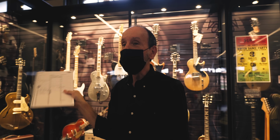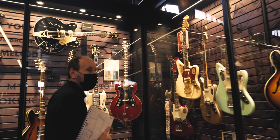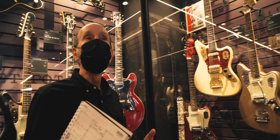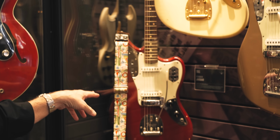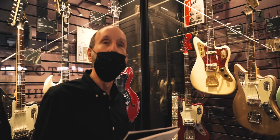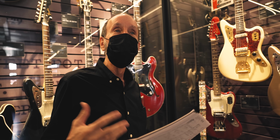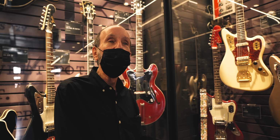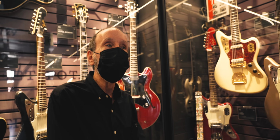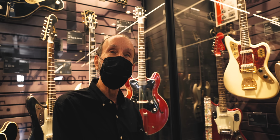One of my favorite stories is the 63 Jaguar here. I'm in the warehouse one day and I'm opening cases, and I get to this guitar. I open up the case for this guitar and there's a letter in it. And the letter is from the gentleman we bought the guitar from. And he's telling the story about how when he was in high school, his best friend bought this guitar. And they were playing in a band, whatever. And then around 1967, I'm not sure if they both, I think they enlisted. I don't think they got drafted. I think they enlisted in the Army.